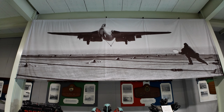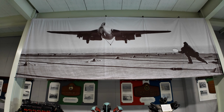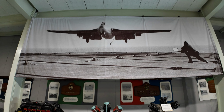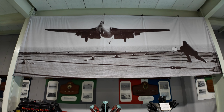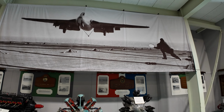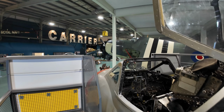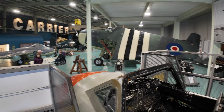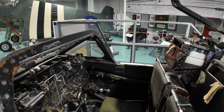Just looking at this picture here, I mean, carrier landings, that would have been so scary. But it's like anything, once you train to do it, you're okay to do these things. Not saying it's not dangerous, but if you had the training. Look at this guy on the right-hand side, playing tennis. Okay, here's a cockpit. Can't imagine. Are you allowed to get in there? Probably not.